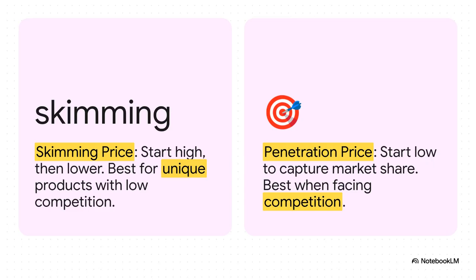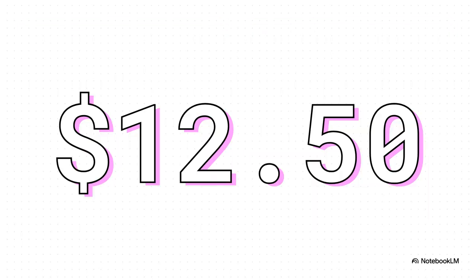How unique is your product? How tough is the competition? And how will customers react? And you want a killer example of price skimming? Here it is. In 1945, the very first ballpoint pen hit the market for $12.50. That's over $200 in today's money. Its production cost was just 80 cents. Because it was a revolutionary product with absolutely zero competition, the makers could charge a massive premium and just skim the cream right off the top of the market.